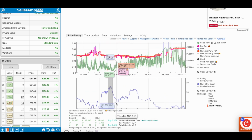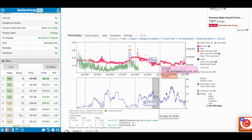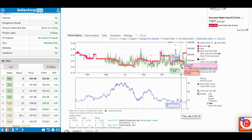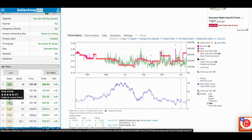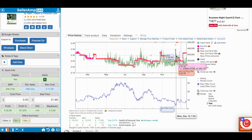Steady fall off here and a steady fall off here, likewise steady fall offs over here. Again, I would suggest that there's nothing wrong with selling this product. 24 to 19, yeah, I'd suggest nothing wrong with this product to be sold, so it's a safe product. Now we'd be able to then see that the sellers on this listing are relatively low in stock, but that doesn't mean that we can't find it as a wholesale product from Placards if we need to.